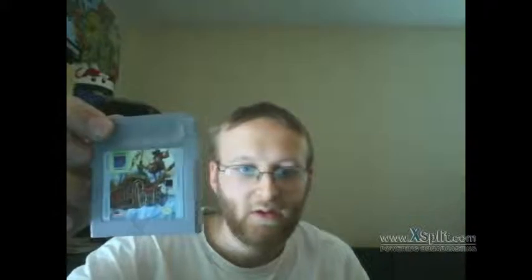And there is a huge stack of Game Boy games, if I can grab them all. We got Hook. Let's see if I can zoom in. On original Game Boy. It's done by Sony. And it's pretty interesting, actually. If you haven't seen the movie Hook, it's all about Peter Pan coming back as an adult.